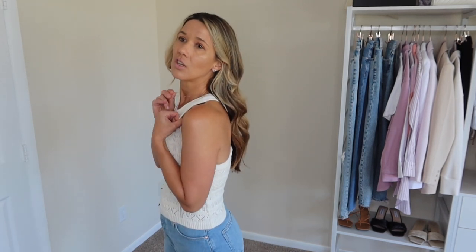So this is crochet. I'm wearing a small, and it has a built-in, not really a bra, but like a shelf bra that goes all the way around. That way you're not seeing through the crochet until this lower part, and you honestly don't really see anything. I'm not sure if this comes in other colors. If it doesn't right now, it could in the future because Abercrombie does that, but I just love this. Love it, love it, love it.